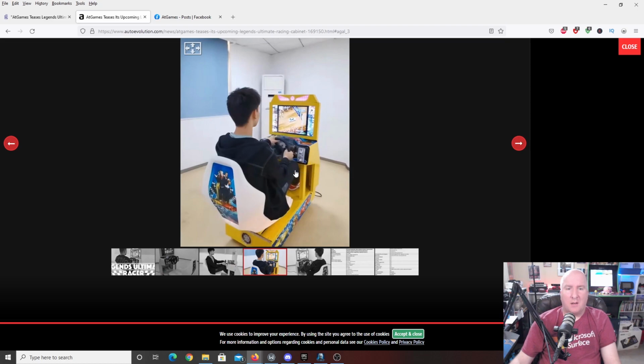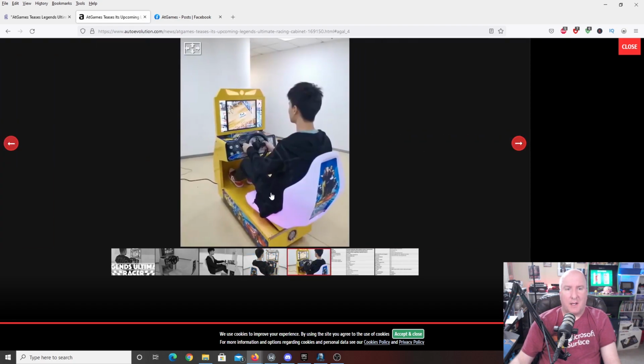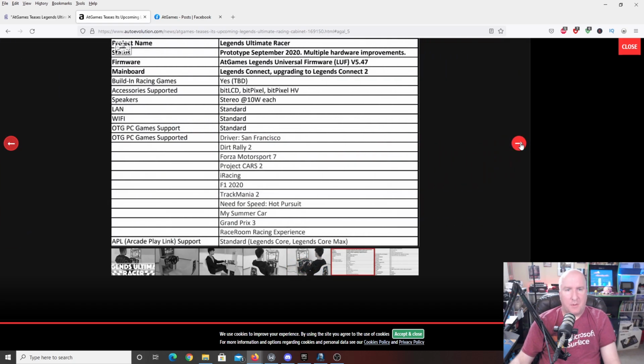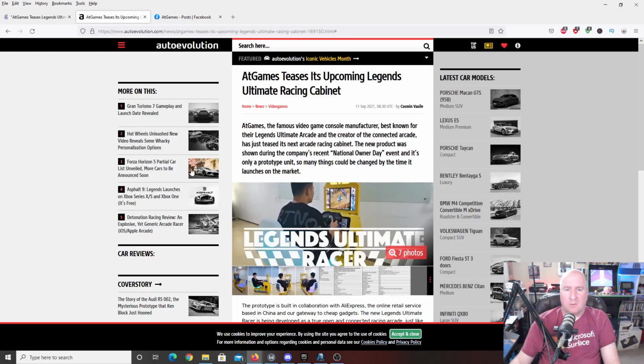So you see it white. I don't know if that's a real picture. It might be him playing an actual game. It looks like he's got a coin slot, though. So that would be kind of interesting. Probably why they're not showing a super up-close shot of this is because it's definitely a prototype and they haven't finalized anything. And from the other angle, kind of got a pinkish kind of color going on there, or reddish. And pretty much all the same information that we already looked at over on the other page.